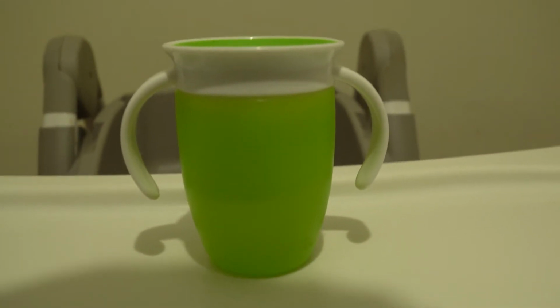We also have a Munchkin 360 cup, which is what Kane had when he was a baby. It's great because it is non-spill unless, that is a big unless, your baby throws it, then it leaks a little bit. But say if she just puts it down, or if it's on the floor and it gets knocked over a little bit, no leak. She puts it upside down, doesn't leak. It is really great. It's got handles so she can learn how to do it herself. At first we had to hold it for her, but now she is great at tipping it up and doing it herself.